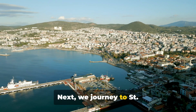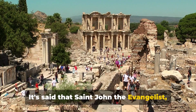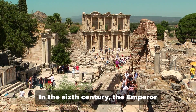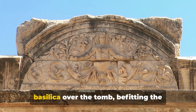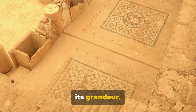Next, we journey to St. John's Basilica, an architectural marvel from the Byzantine era. It's said that St. John the Evangelist, the author of the Book of Revelation, lived and wrote in Ephesus, and after his death a tomb was built for him. In the 6th century, the Emperor Justinian erected this magnificent basilica over the tomb, befitting the saint's stature. The basilica, now in ruins, still retains its grandeur.